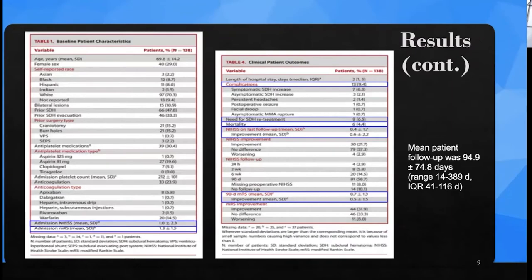So you'll notice at the top of the tables, the N may change. And that's because they looked at patients and then they also looked at procedures. So I'll first go over the patient characteristics. You'll see the N was 138. The table on the left shows us that the average age of the patient was nearly 70 years old, predominantly males in the cohort. They gave the distribution of reported race, and the majority of the cohort, over 70%, were white.